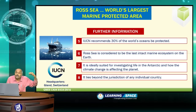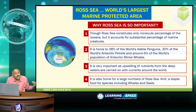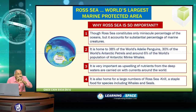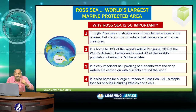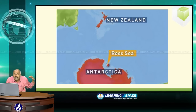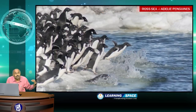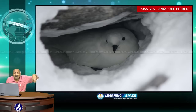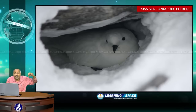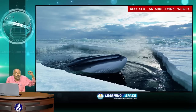And why Ross Sea is so important? Please look into this slide. As I have already told you, it constitutes only minuscule part of Southern Ocean or Antarctic Ocean, but still it is very important because of the reason it is home to 38% of world's Adelie penguins. Please look into this slide. These are Adelie penguins, and it is home to 30% of the world's Antarctic petrels. Please look into this slide. This is about Antarctic petrels, and it is home to 6% of the world's population of Antarctic minke whales. Please look into this slide.